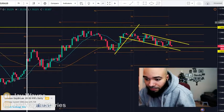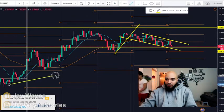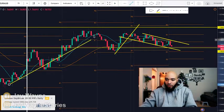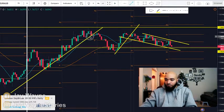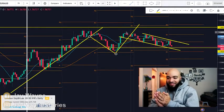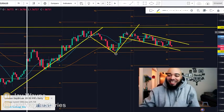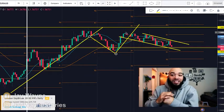Guys, it was in an uptrend right here, as you can see. I'm gonna mark the chart as I go. It was in an uptrend here, right? We all understand that. It's simple. Uptrend, then it pulled back, and then it went on another uptrend. But this time, the uptrend didn't have as much momentum, did it? So it ran out of steam.